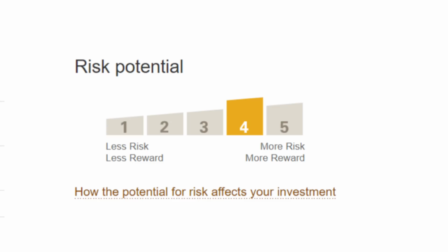Now, in terms of risk exposure, Vanguard ranked this ETF at a medium risk reward level, which I would tend to agree with.